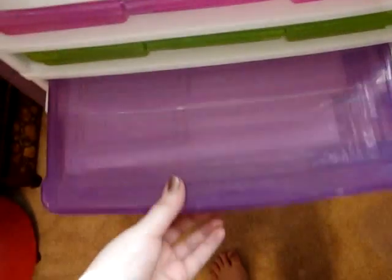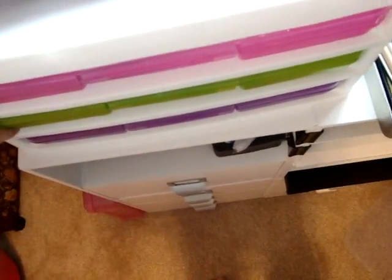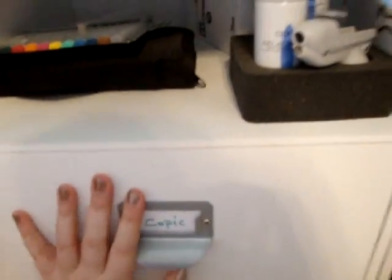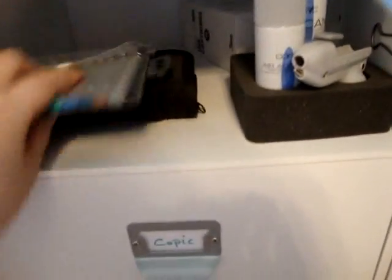My Gina K cardstock that I use all the time, and this is more Gina K cardstock. I have a lot of it. Right here is where my Copics usually are at, but as I said, they're up on my desk. So this drawer is empty. It usually has my chows and most of this stuff up here in it, and my sketches go up here.